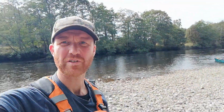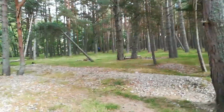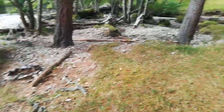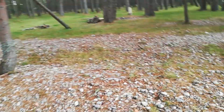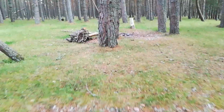Hello, so we've just pulled over at this bay here just for a bit of a nosy, bit of something to eat and just have a look around really. Bit of a break, stretch legs. I'll just take you up here so you can have a look. Yeah, a few campfires been lit round here. The amount of camping spots on this trip is crazy. And firewood, so much. There's loads of wood, loads of places to camp.